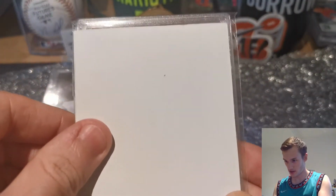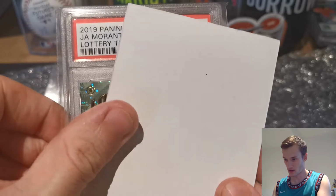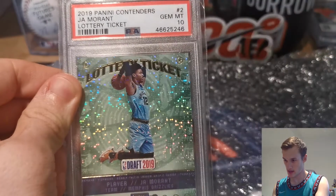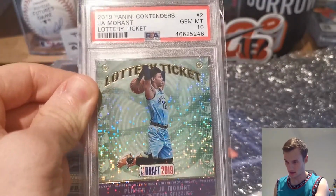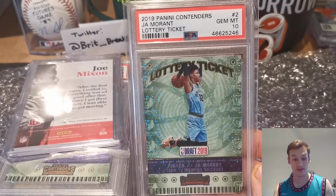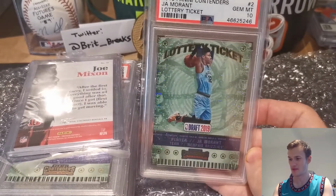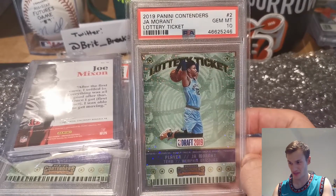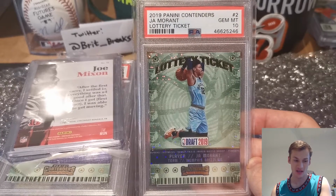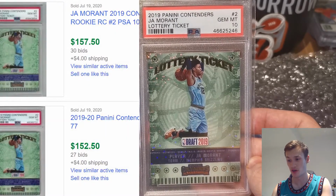So, our first card, and it is a Mr. Ja Morant. It's a lottery ticket, and it is a PSA 10. So what a gorgeous card this is, the way that it catches the light. As you know guys, big fan of shiny things. This was a really cheap pickup. I think I picked these up for $4. I'll ping something on the screen. But as a PSA 10 now, I think these are trending close to $200 for the PSA 10.